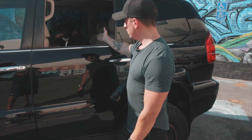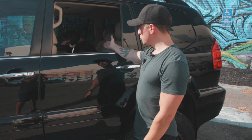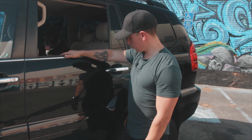This is Emma the Pitbull. She's my co-pilot, a little bit of a backseat driver. She's a street dog from Georgia. We've been together 10 years. Emma, you having fun back here? Yep, she always has fun. She knows how to party.